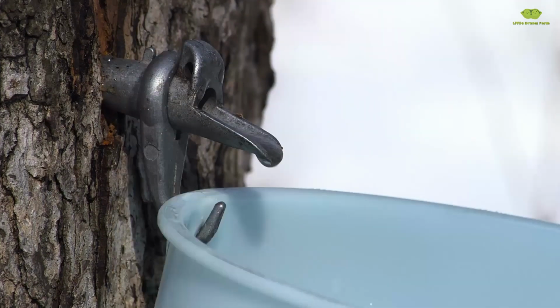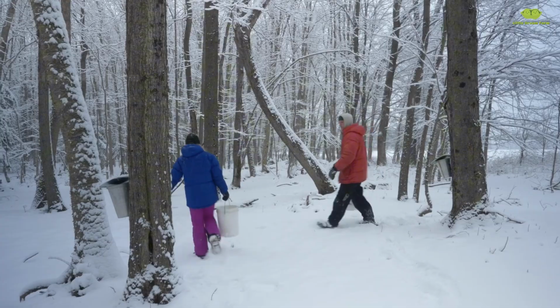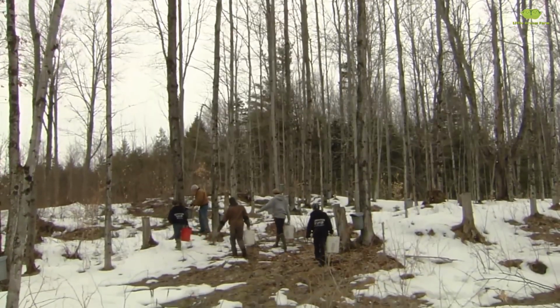With modern technology and rising demand, is there a way to harvest sap efficiently while still protecting those valuable ancient maple trees? Are you ready for some surprises?